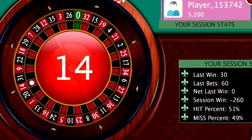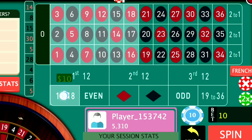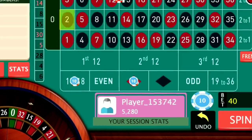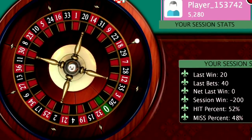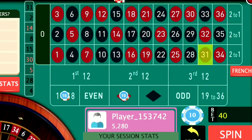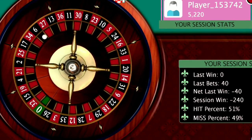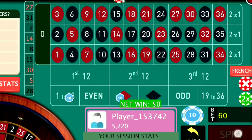It's 14 red and I win. So my last bet was $30. So this time it's $20 at both the places. It's 2, again a neutral situation. So just rebet and play. It's 31 black and we lose. So just rebet and add $10 to both the places. It's 27 red, again the neutral situation. So we just rebet and play.